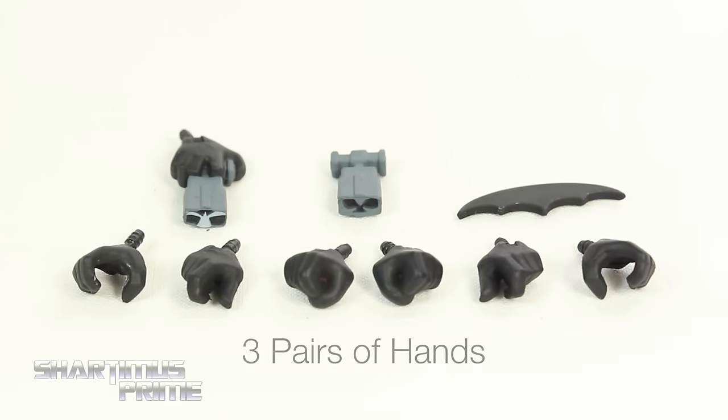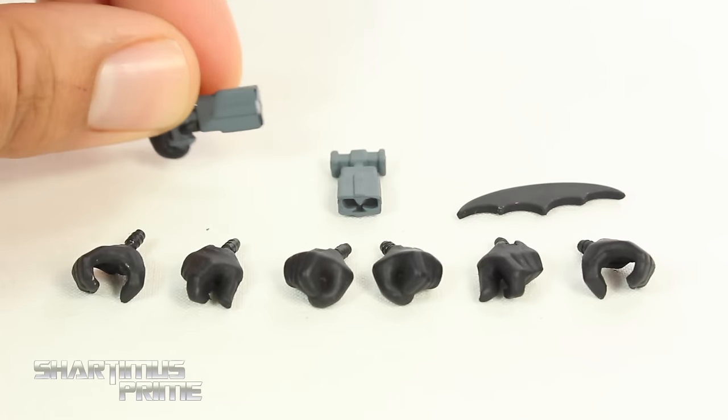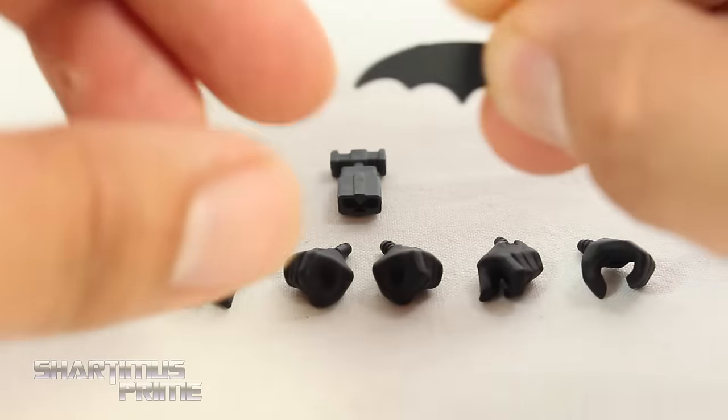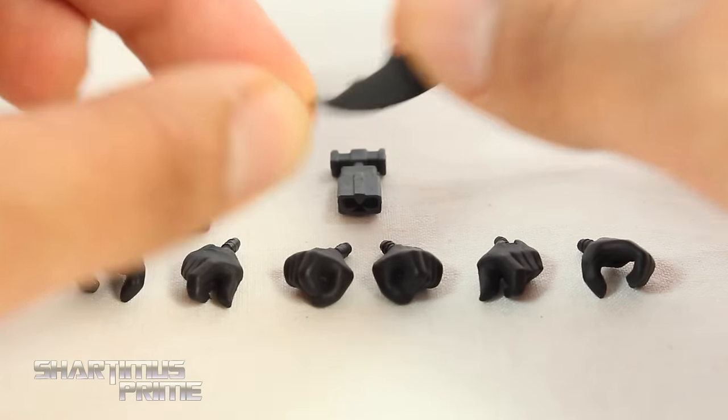We also get three interchangeable hands over here, along with a grapple gun and an extra interchangeable hand that holds the grapple gun already, so that's sculpted in there, so technically seven interchangeable hands. And then we also get the Batarang right over here, and not really sculpted or painted with crazy detail, but it serves the job.